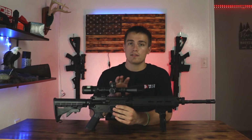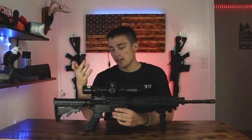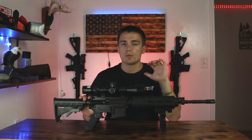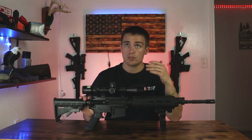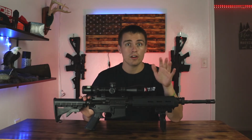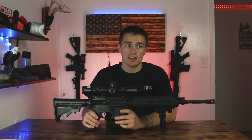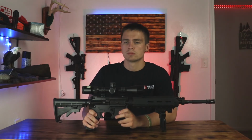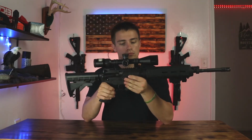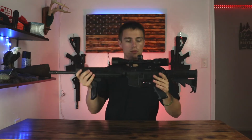Moving further back, we have the upper and the lower receiver. The upper has T-marks across the top of it, which is nice. Especially, I think when this rifle was starting to come out, all this stuff was newer, so it wasn't as standard. Just doing research, 5 years ago, the AR-15 world was completely different. So that's nice, and it's always nice to have these. I know all my rifles have them now, so I don't know if it's that big of a deal anymore. 7075 aluminum, pretty mil-spec stuff. Nice, nevertheless.